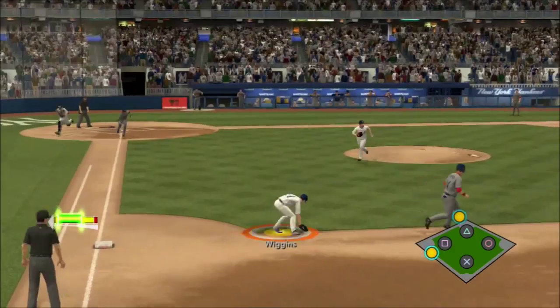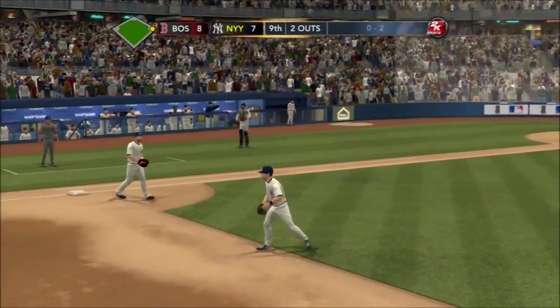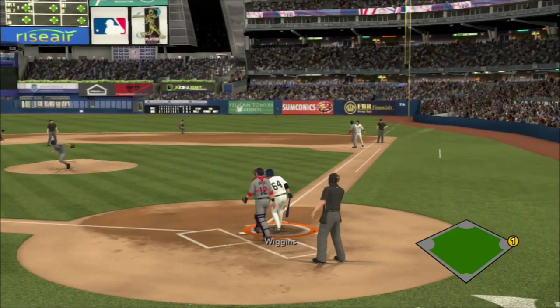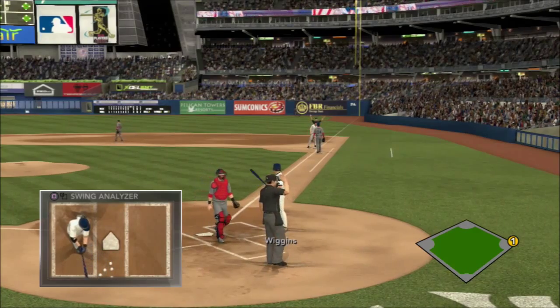Here's a swing and a ground ball. Picks it up. That one. Over to first. He is safe. Almost a double back in the third. Shero will lead off first. Here's a swing and a fly ball. And it goes foul.